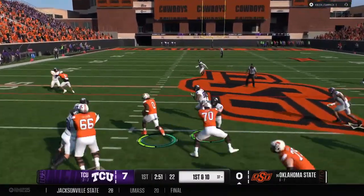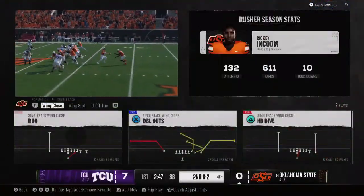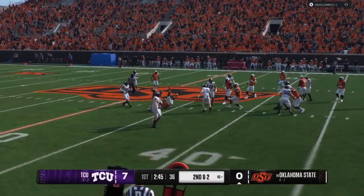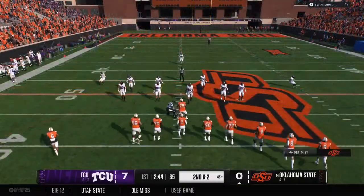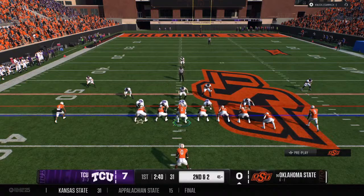To the ground. He's got it again. And he finds some solid space. Makes a nice gain before the defense is able to stop him. Coaches always harp about staying ahead of the chains, and when you can run with that type of efficiency on first down, man, you are doing just that.